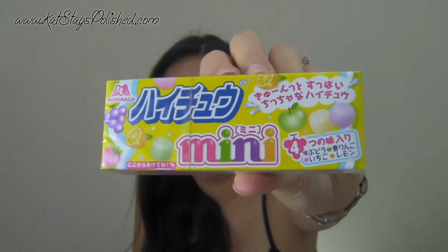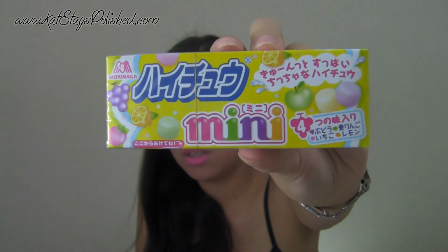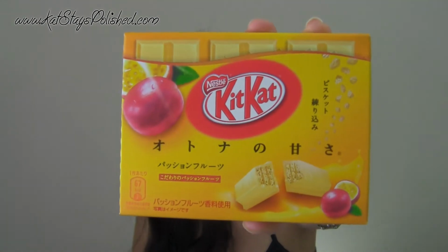That's empty. The second bag, oh my gosh. Okay, I don't know what this is, but fruity, of course. Look how cute. And then, oh my gosh, I can't tell what that is. What is this? It's Kit Kat, though.